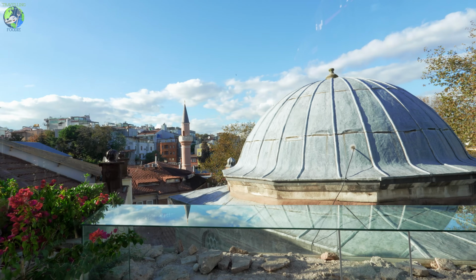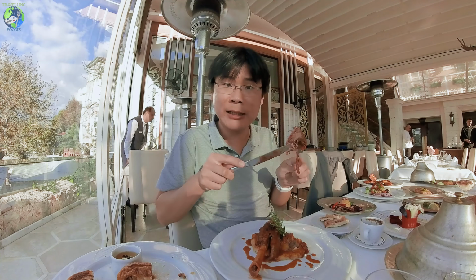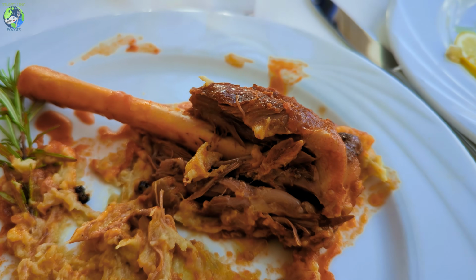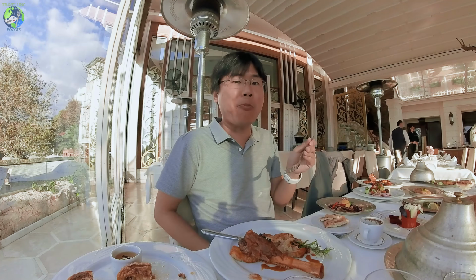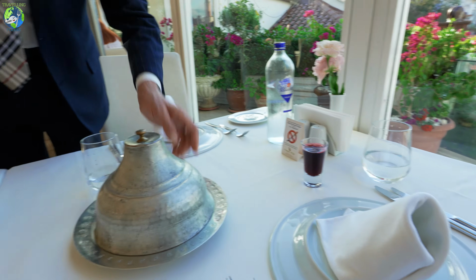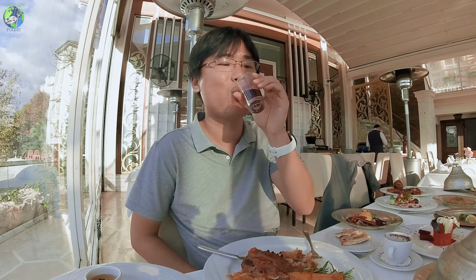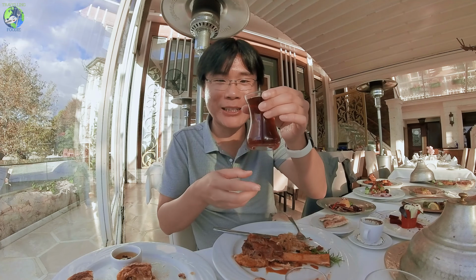while enjoying this view. Such an experience. This here is lamb shank. So tender. So this right here is pomegranate sorbet that they said is very common for the Ottoman cuisine. They drink it while having the meal. It helps to digest and has nice palate cleansing powers as well. Enjoying some Turkish tea as well.